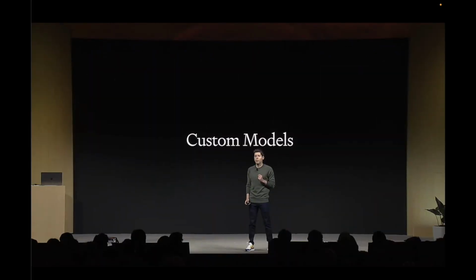With custom models, our researchers will work closely with a company to help them make a great custom model, especially for them and their use case using our tools. This includes modifying every step of the model training process, doing additional domain-specific pre-training, a custom RL post-training process that's tailored for a specific domain, and whatever else.